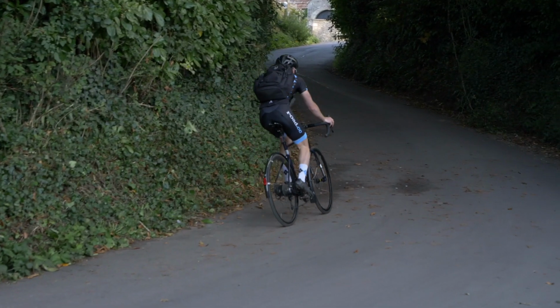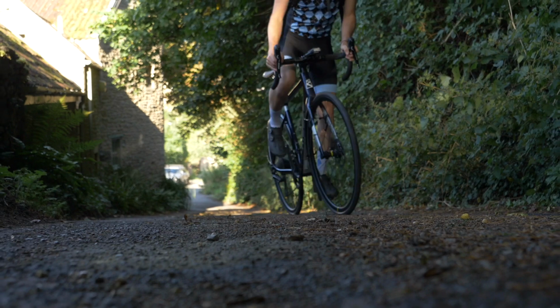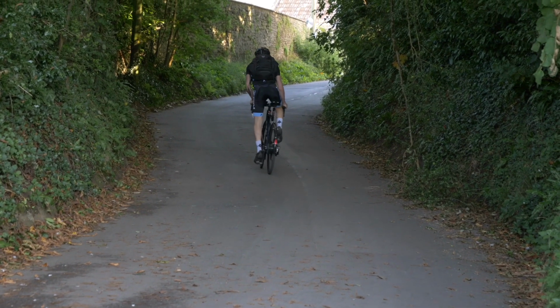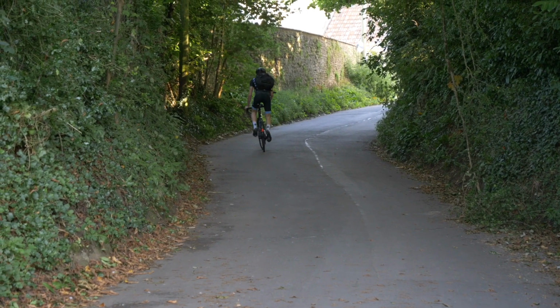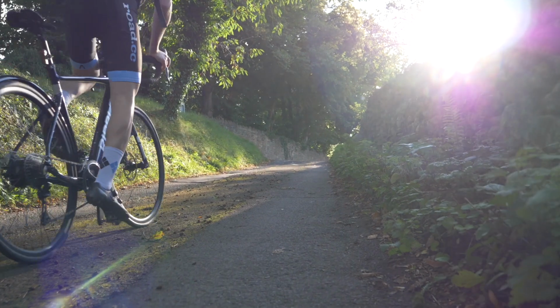Some of the lanes around here are savagely steep. Gradients regularly get over 20% and the surfaces are far from perfect. I guess that's the trade-off for getting away from the cars though. If you don't particularly like steep climbs, then an e-bike can help to level them out a bit. It isn't cheating at all, it's just making your ride more enjoyable.